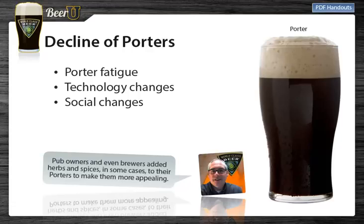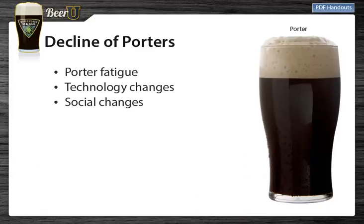Second, economic conditions that previously favored the porter style started to turn in favor of lighter-colored beers. Specifically, pale-colored malt was more efficient in the brewing process, which made the darker malt-based porter more expensive for brewers to create. And once pale-colored malt was available in large quantities, it made more sense for brewers to brew pale-colored beers.